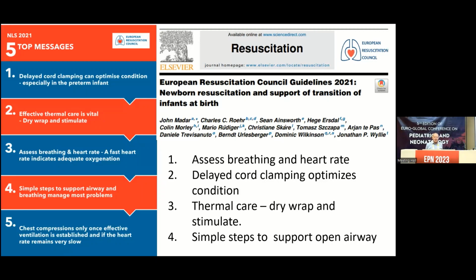The latest European resuscitation guidelines, of course, assess breathing and heart rate. Then it also says that delayed cord clamping optimizes condition. So it's really during this time of delayed cord clamping that you need to get the heart rate, to know what the heart rate is.